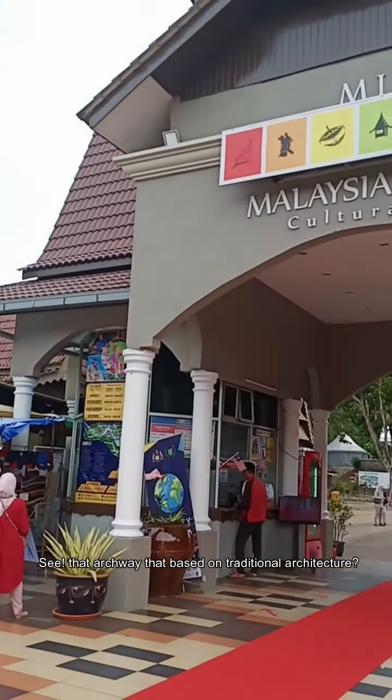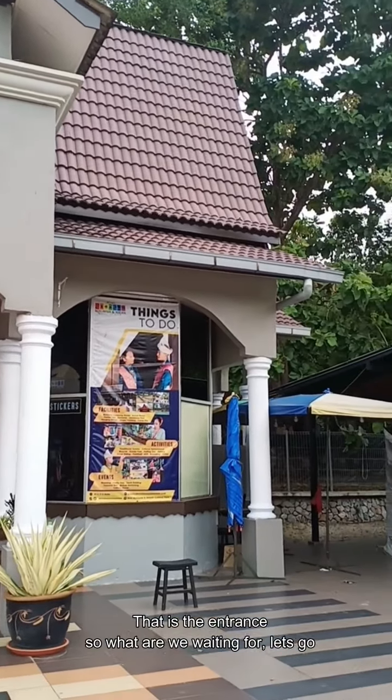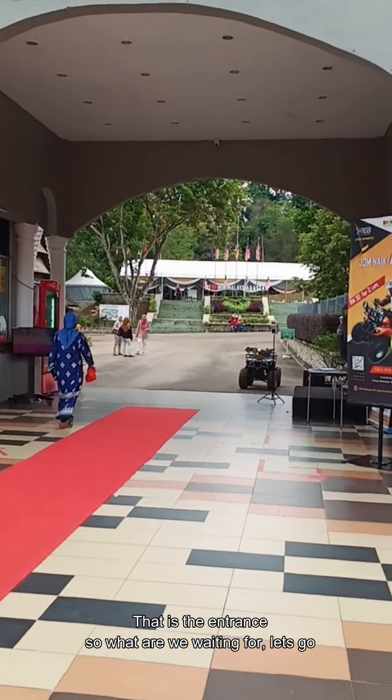See, that archway is based on the traditional architecture. That is the entrance. So what are we waiting for? Let's go!